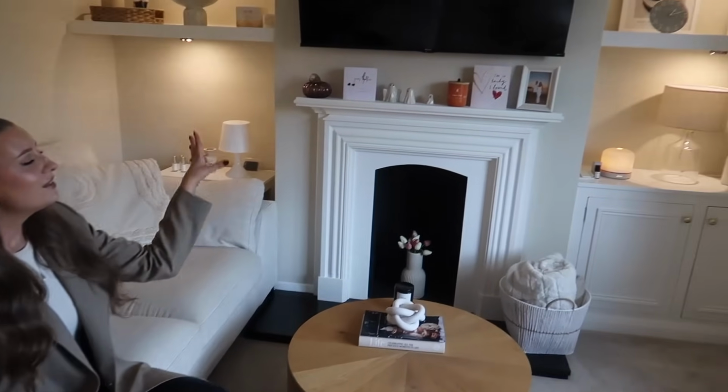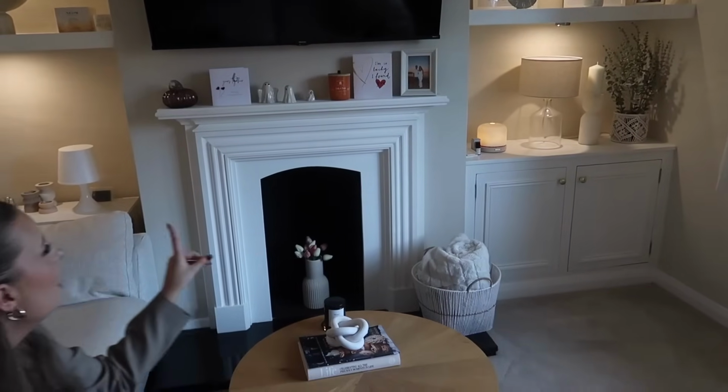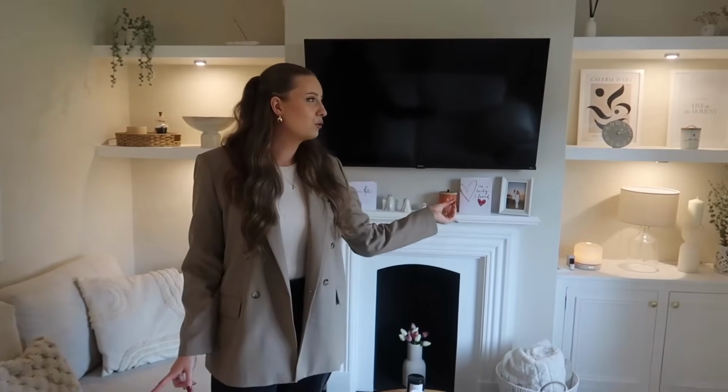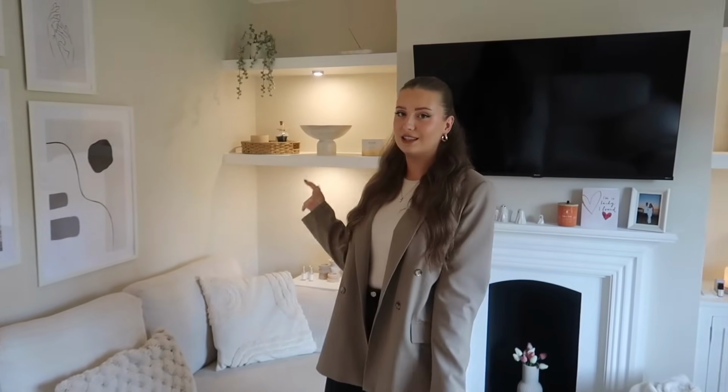We then wanted to do the fireplace with the shelving either side and the cabinets. Because we did want to go for the corner sofa, we weren't able to put a storage cabinet either side, so we just went for it on this side, and then on this side we just did the shelving. But either way, I still love how it looks.